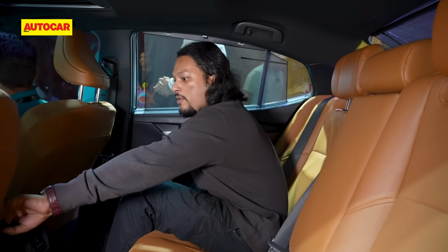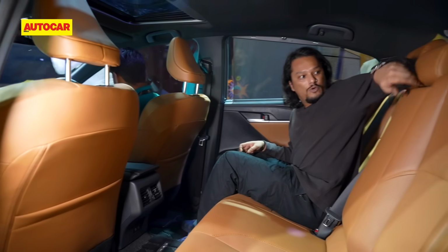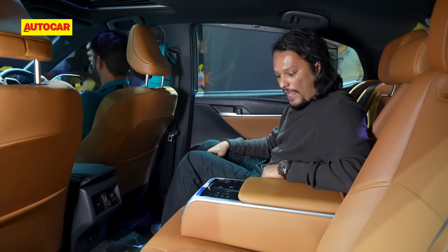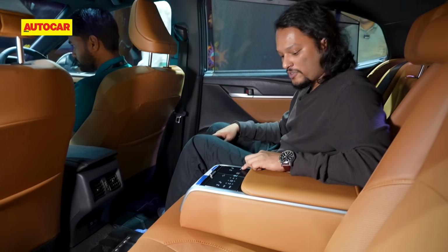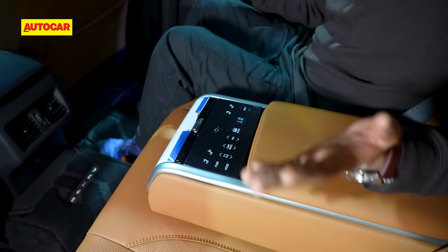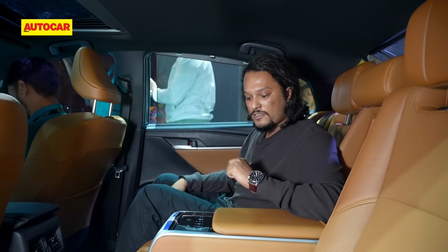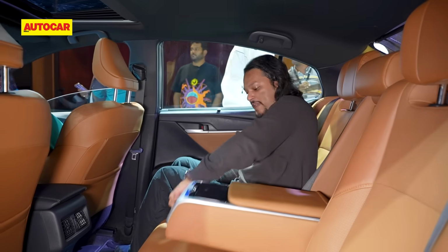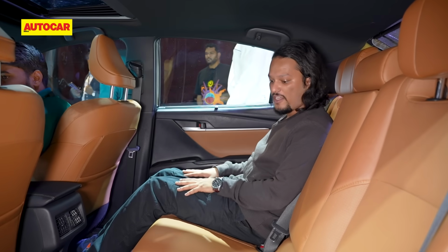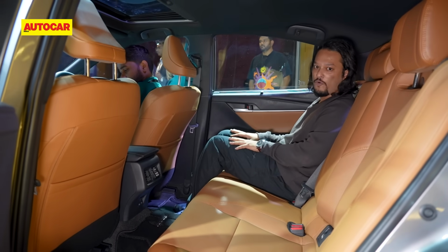Then you have a powered function for the front passenger seat so that you can open up even more knee room, and you also get a fold out armrest wherein there is a touch screen, and you get further functions here like you can adjust the recline of your seats, and you get 3-zone temperature control, so you can set your individual temperature back here, and you also get some media and volume controls. Overall space is really nice. Under thigh support is a little bit lacking, but the seats are generally very comfortable. But there's a high transmission tunnel here, so it's best suited for 4 passengers only.